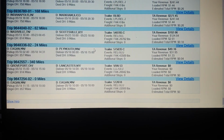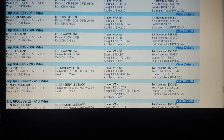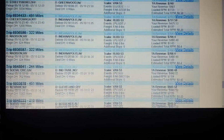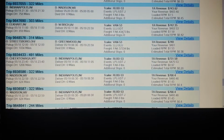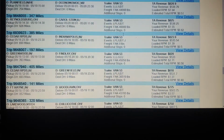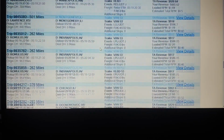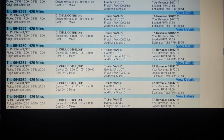But now, since the fuel crisis over there on the East Coast, that's the only reason why we see $2 a mile. $1.43, $1.53, $1.60 something. That's the only reason why we're seeing those, because there's not a lot of trucks on the road right now. But come next week, that'll change.